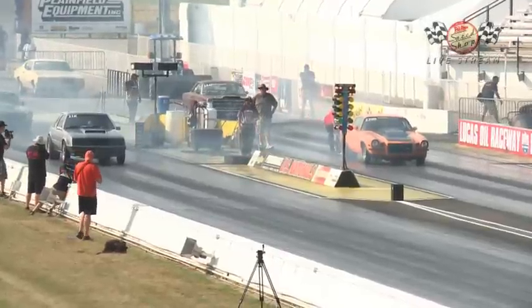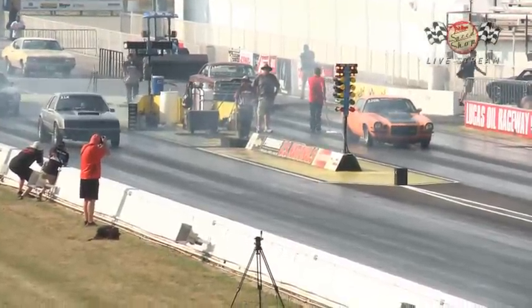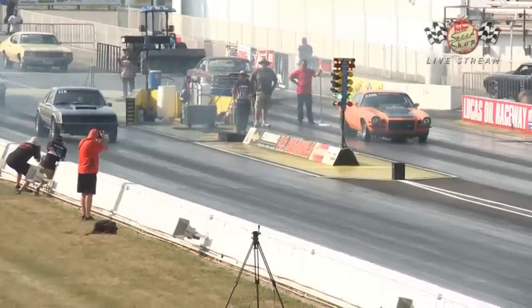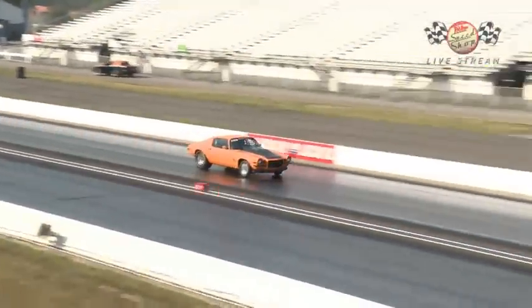We have the technology. The orange Camaro on the National Dragster side of the racetrack is extremely quick. Turbocharged engine, both guys pulling up and going. Huber taking his time. Comes off the starting line very soft.